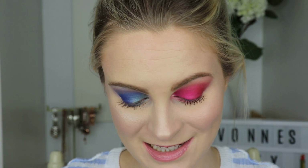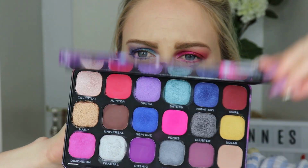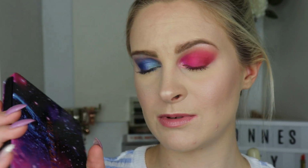I would really highly recommend this palette if it isn't obvious enough already. I love the packaging and I just think it is so beautiful. From what I can see, I think you probably can create very similar looks to what you would be able to achieve with the ABH Riviera palette. So if you don't want to spend as much, I would definitely recommend this. It is beautiful. I'm excited to use it more, which is always a good sign.